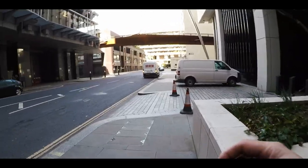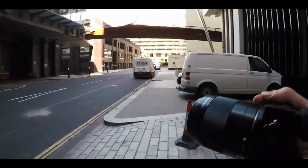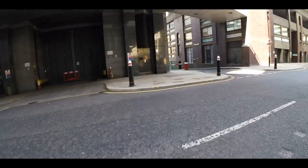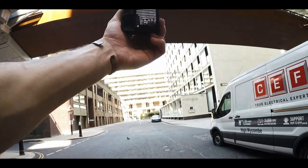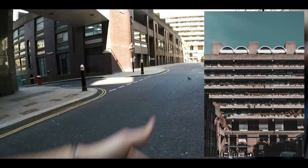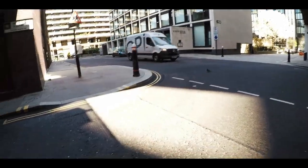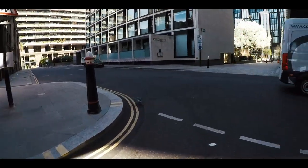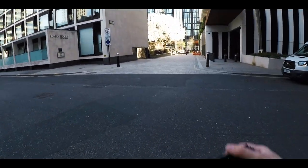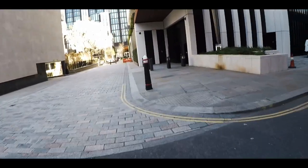Today I'm using the Sony A6000 again. This time I've got the 50mm Sony 1.8. Start off from the outside and work my way into the actual Barbican to spot this really nice tree here.